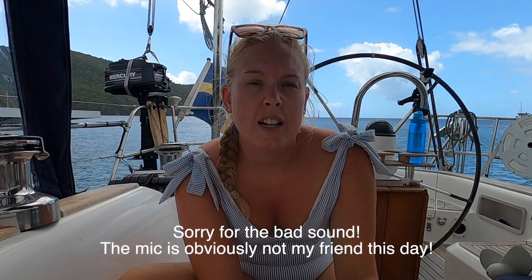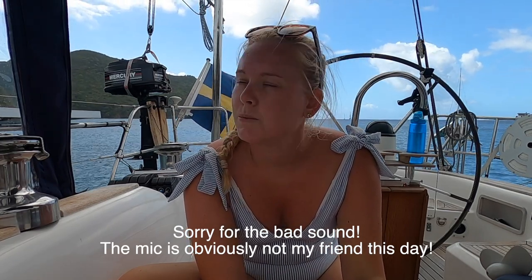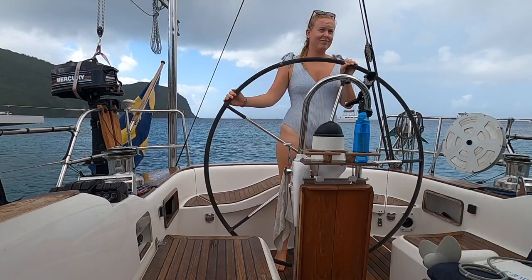We are leaving Juneau Island today and going back to Mayreau. And we're just going to let this little rain squall pass and then we're ready. It was like a 2-minute rain, so super quick, and we're ready.